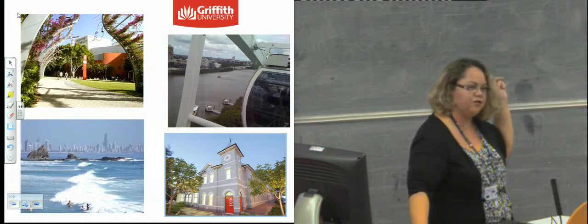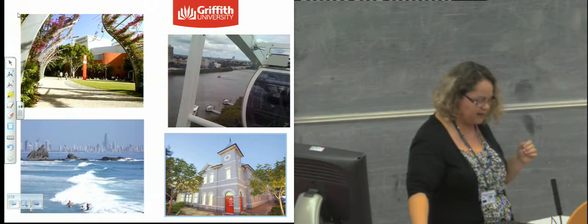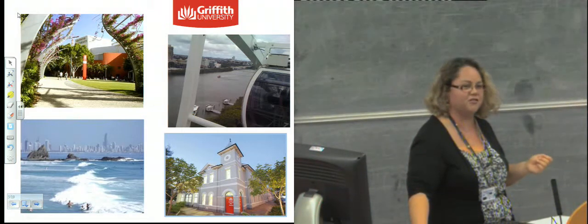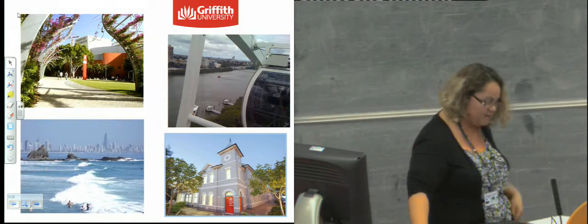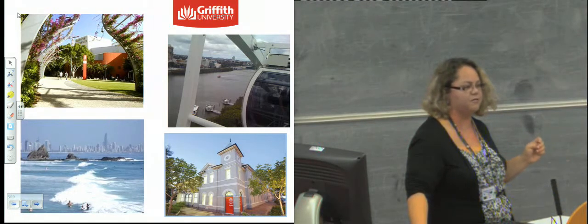So if you look at the pictures, if you go clockwise from the top left, that's our South Bank campus, which has the College of Art and the Film School, so it's sort of an arts precinct. And then there's a view from the Brisbane Eye, which is not quite as impressive as the London Eye, but we have an eye, that's something, never had one before. Then there's the Griffith Film School, just on the right down there. It's an older building in Brisbane.